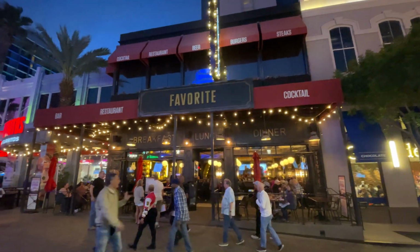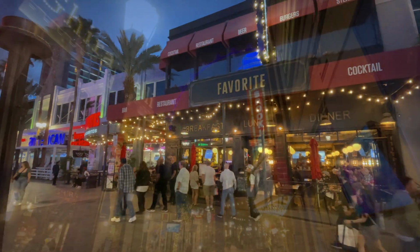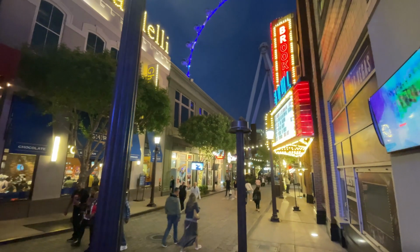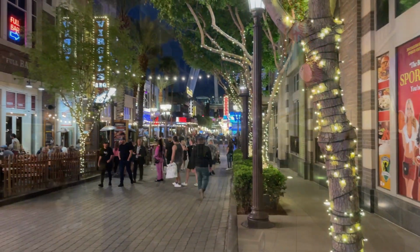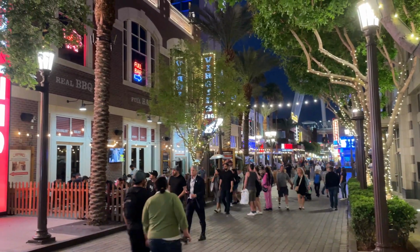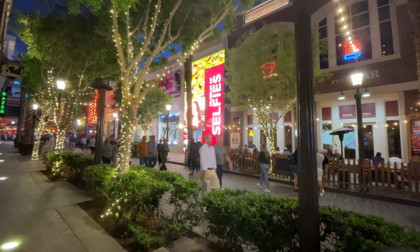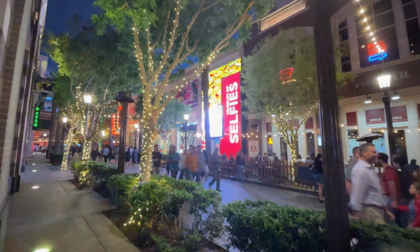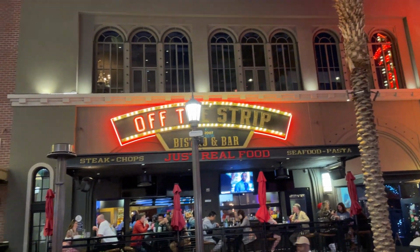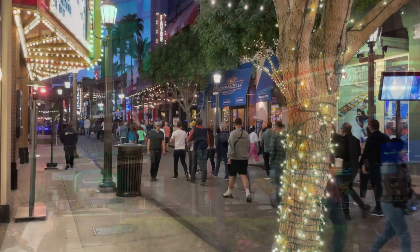And speaking of the night, the Linq definitely comes alive during the evening. And while this outdoor entertainment district does attract visitors all day, it's especially popular at night. It's a great place to have dinner, have a few drinks, and do some people watching. And if you're looking to take a break from the Strip, this is a terrific place to visit. With so many bars, restaurants, and entertainment venues, you're sure to find something you'll like at the Linq Promenade.